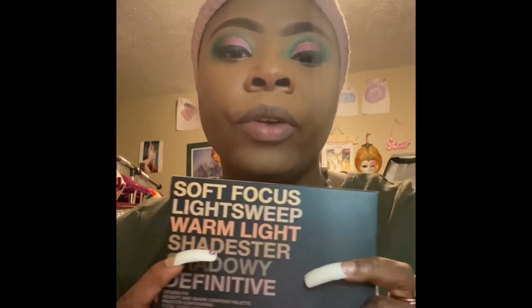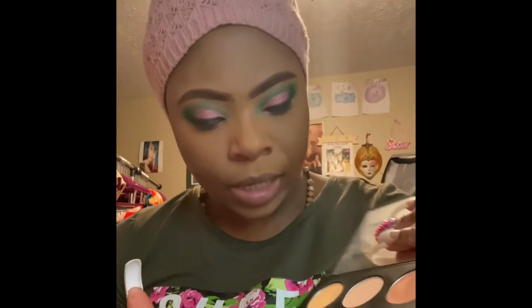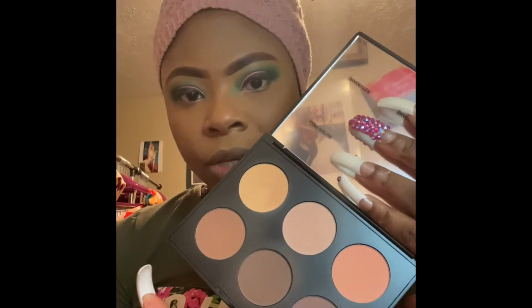Next, I'm going to go into my MAC Medium Dark Contouring Kits. And I am going to be using this shade here.